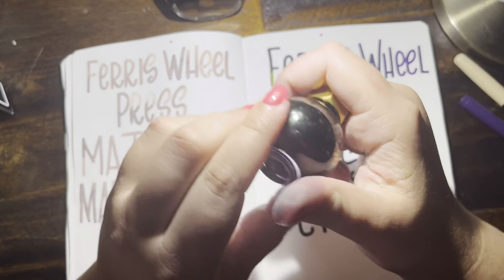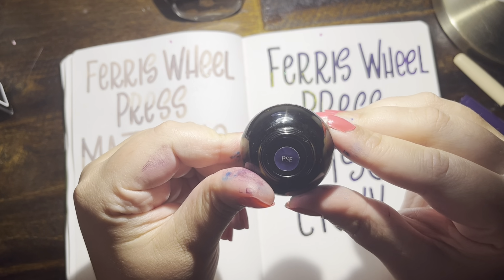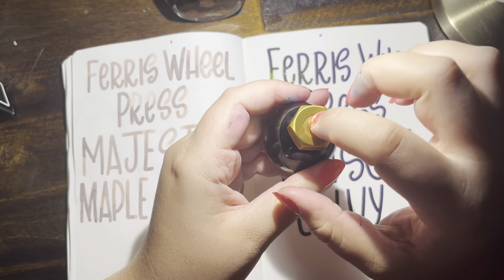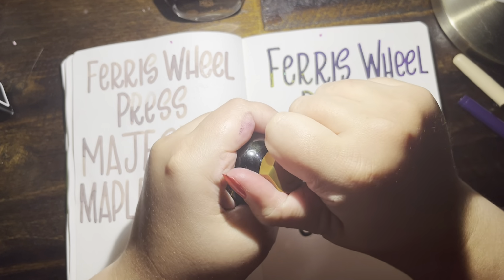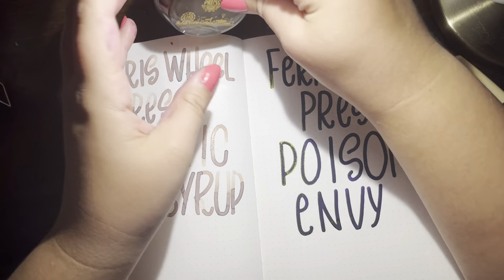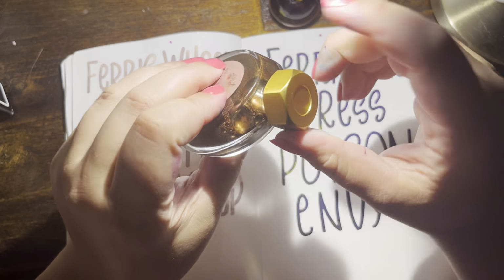And the second ink is an ink I'm excited for because it marks the start of Halloween in my world. This is Poison Envy, and this comes in the smaller Fairy Tales bottle for 20 mils. Both have the nice brass caps that close to a complete close. It's hard to explain, but if you've ever owned one, you know what I mean. It basically clicks closed, and they're just beautiful bottles. They're probably my favorite ink bottle out of all of them because they're just so beautifully done and they're really unique.